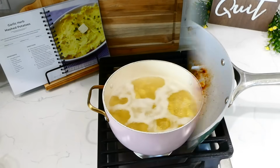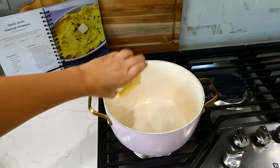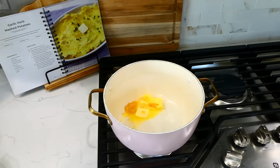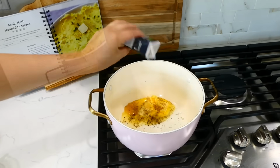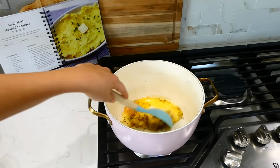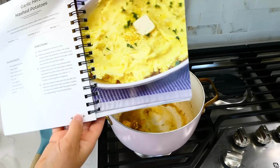Over to my potatoes. Now that my potatoes are fork tender, just go ahead and strain them. Set the potatoes to the side. To the same pot the potatoes were cooked in, add in between 4 to 6 tablespoons of butter, 1 tablespoon of minced garlic, then salt, pepper, dried rosemary, and dried thyme. Those seasonings are just going to give it so much added flavor. Let the butter, garlic, and seasonings cook for about a minute in the pot. This is going to enhance the flavor just by cooking the butter and seasonings together.